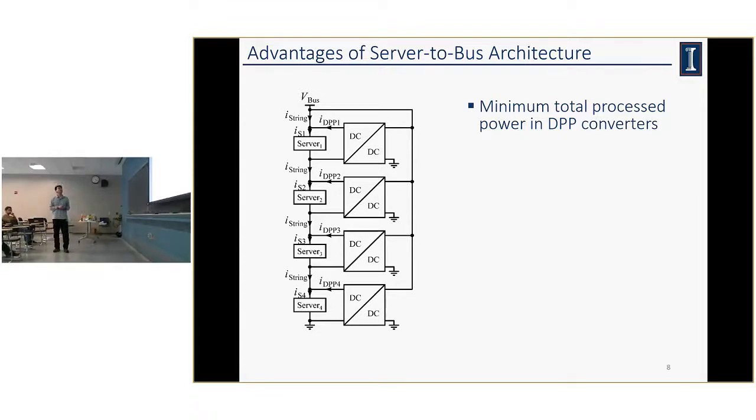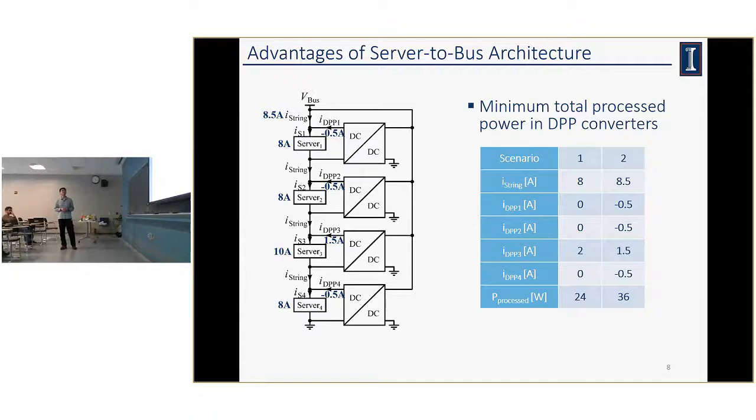For example, in the same scenario, the servers are consuming 8 amp, 8 amp, 10 amp, and 8 amp. The string current is not strictly constrained. We can control it to be any value. In the previous slides, we set it to 8 amp, and then the DPP converters provide these numbers. If we set it to 8.5 amp, the converters can output minus 0.5 amp, minus 0.5 amp, 1.5 amp, and minus 0.5 amp. And they're still balanced. So we can see that there are infinitely many solutions. We can control the string current to be any value.